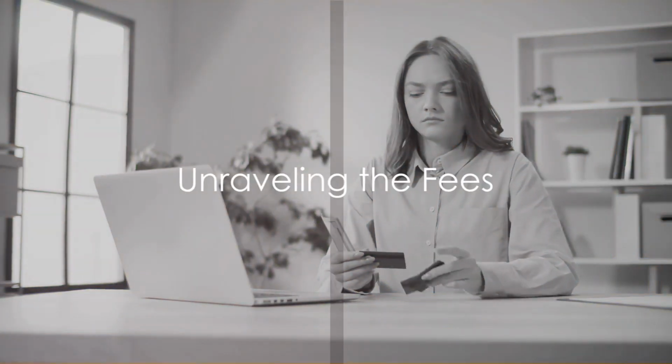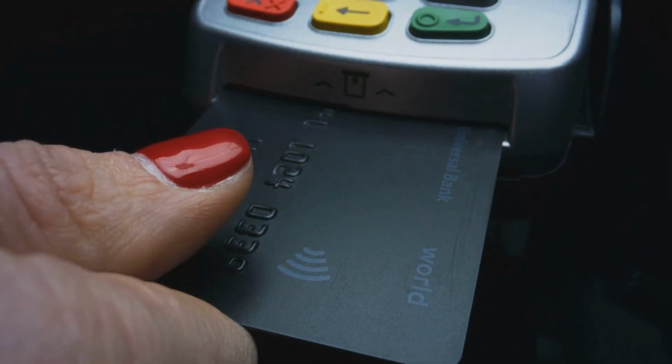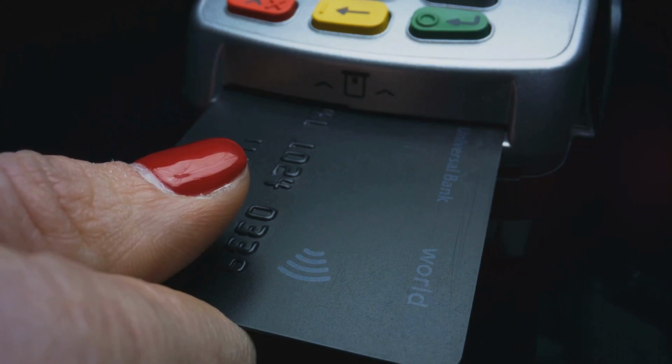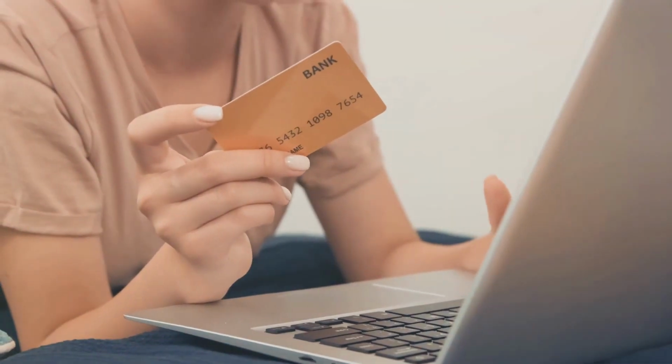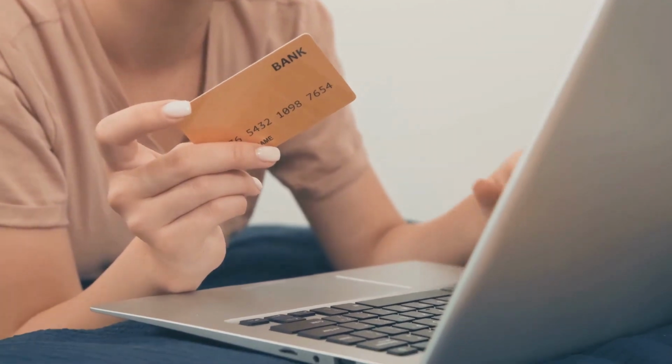Now that we've tackled the charges, let's move on to the fees. Fees can be a nasty surprise on your statement, but what are they exactly? Well, fees are additional charges that credit card companies impose for various reasons. Today, we're going to unravel some of these fees so you're not caught off guard the next time you scan through your credit card statement.